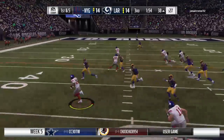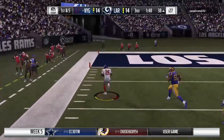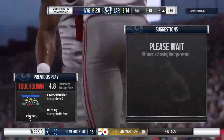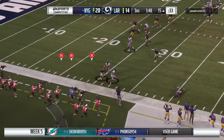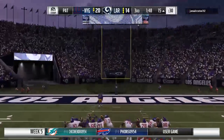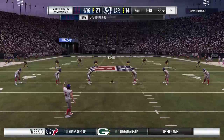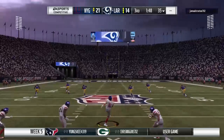Now Saquon Barkley. And all the way in. Touchdown, New York. Saquon Barkley with his 2nd touchdown of the game, 4th of the year. And the Giants have broken our tie as they take the lead. Extra point safely through, and the lead is now 21-14. The kickoff unit is out on the field, and they will send this one away.